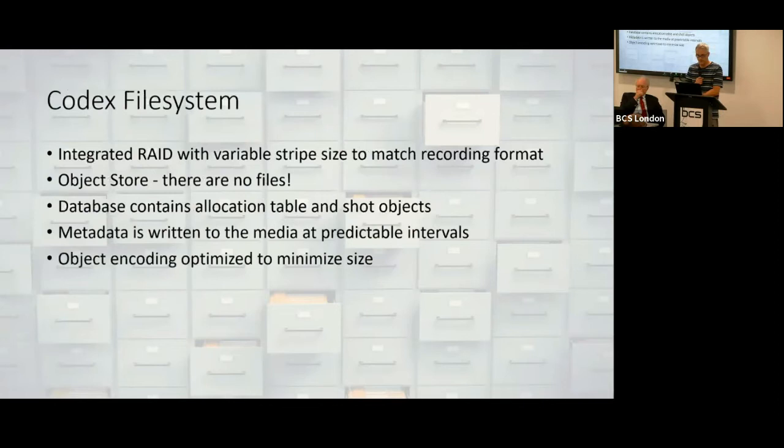So I decided to take a different approach when I was designing the file system we use at my company, and design it specifically for the job, because, you know, why not? So let's look at the main characteristics of the Codex file system. So firstly, the RAID management layer is actually integrated directly into the file system. And we use variable stripe sizes to suit the different recording formats. And that means you can mix different recordings from different types of camera or different media, for instance, picture and sound, on the same array and have the stripe sizes organized to allow everything to be nicely aligned, but also not to waste too much space.